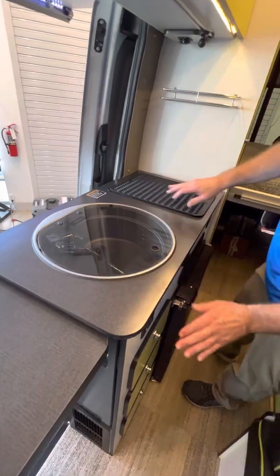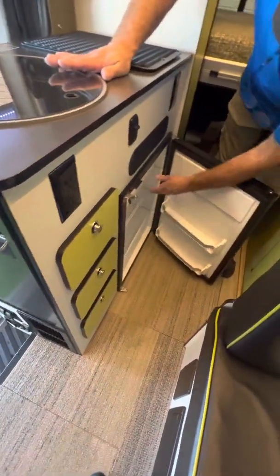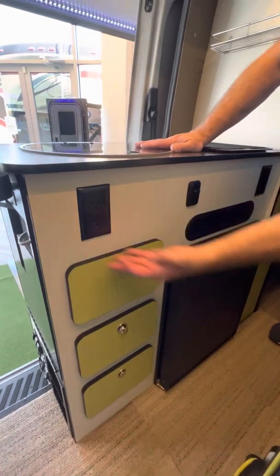You got your sink here. You got your fridge and freezer combo. Every little bit counts. 3 drawers, additional plug.